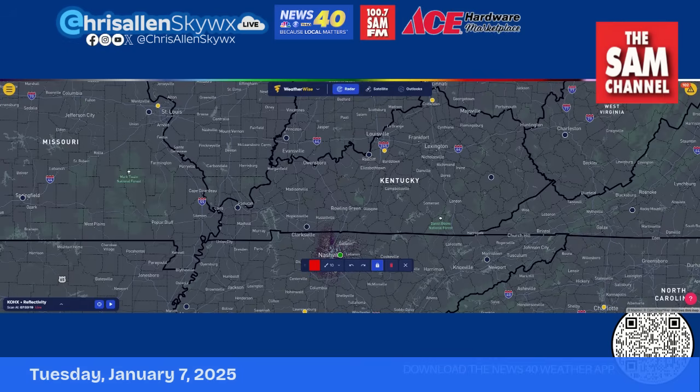Here's a look at radar, and there's not much going on. If anything, there's nothing. Nothing happening. Any of the leftover snowflakes, flurries last evening, they're all gone. Nothing else coming in for the next several days, as you will shortly see.